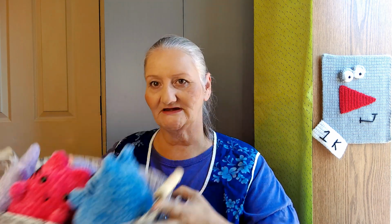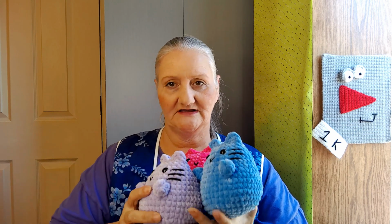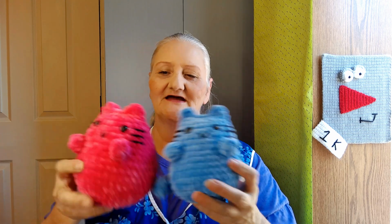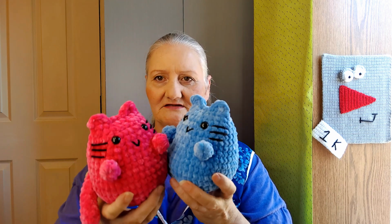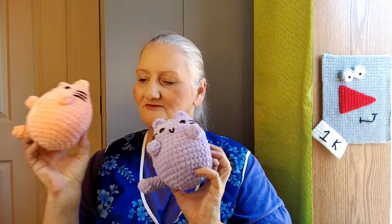So, we have a basket full of kitties. This is now a Friday. And Friday, I did some major kitty production. I say major because I had other things I had to get done as well, but each one of these only takes, I can't hold them all. I just can't. I tried. Okay, so here's 2. This is a really hot pink. It looks red, and a blue, and then we have a lavender and a peach color. And so yeah, the pattern is solid. I've made 6 of them, no problems.